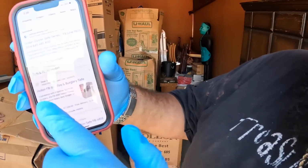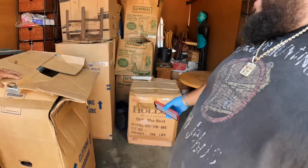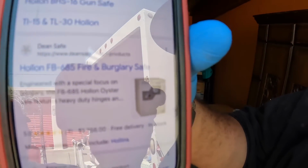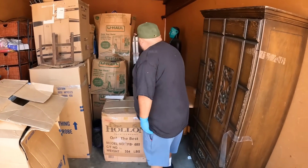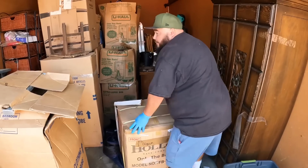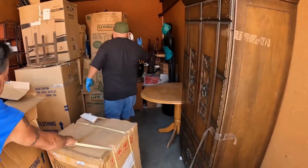Here we go. FB685 Holland. Look at this safe. $1,300. Fire and burglary. $1,356 for that. Just found. Do the money dance, baby. I don't know how we're going to move this thing, but for now, let's open some of these boxes.